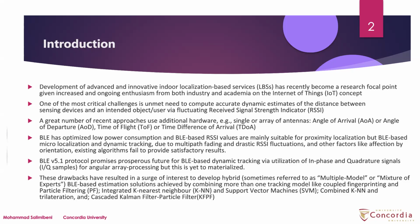BLE has optimized low power consumption, and BLE-based approaches are based on RSSI. RSSI values are mainly suitable for proximity localization, for example, immediate, near, or far from a place or a specific region. But for BLE-based micro localization and dynamic tracking, due to the multipath fading and drastic RSSI fluctuations and other factors like the effect of orientation, these approaches are not suitable and fail to provide satisfactory results in micro localization.